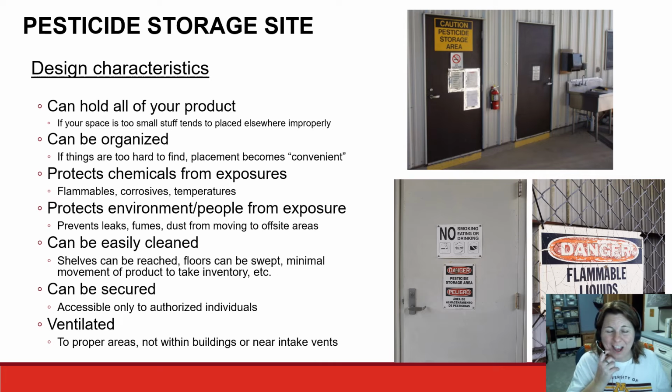And ventilation. Ventilation is huge. I came from the South, and the South is hot all the time. So ventilation, if you don't have ventilation, you can be knocked out when you open a door of a storage area by the fumes and the buildup, the volatilization of chemicals. So you want to make sure that not only is it ventilating properly, but it's also not near buildings or intake vents where that volatilization can be taken into an unprotected space.